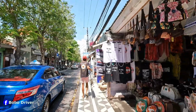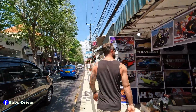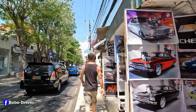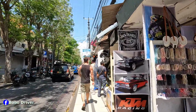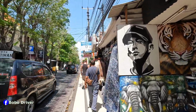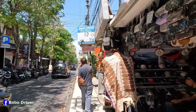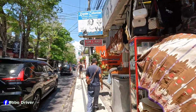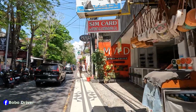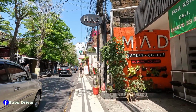Well, it seems it's less busy here on this side. We are getting close to Bimo Corner, and the next street is called Pantai Kuta Street, which is to the right, and it leads us to Kuta Beach or Molasses Street.